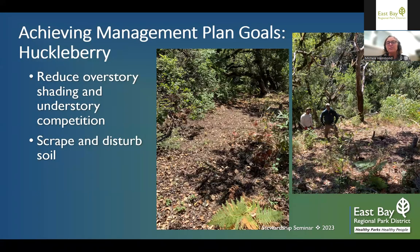One of the threats to Pallid manzanita in all of its habitat is the overgrowth of oak woodland and non-native invasive plants that compete with Pallid manzanita for light and other resources. This likely stops new pallids from germinating.